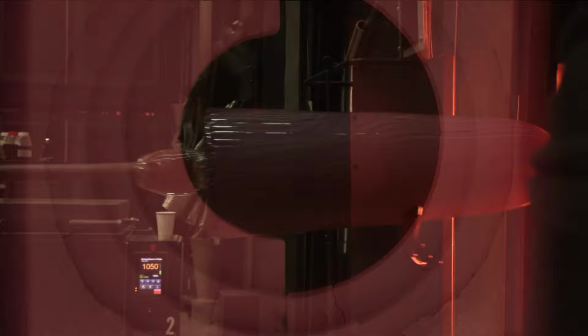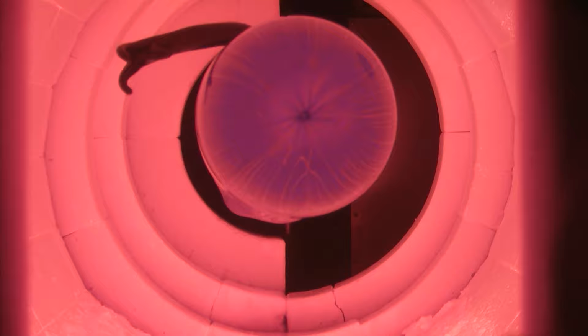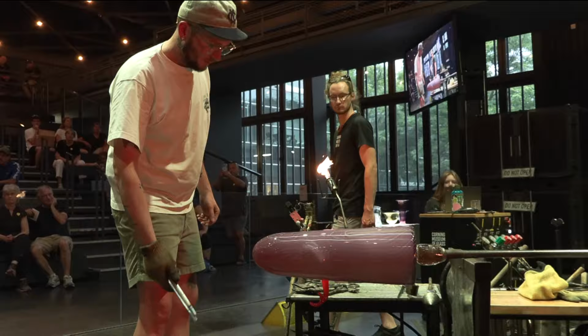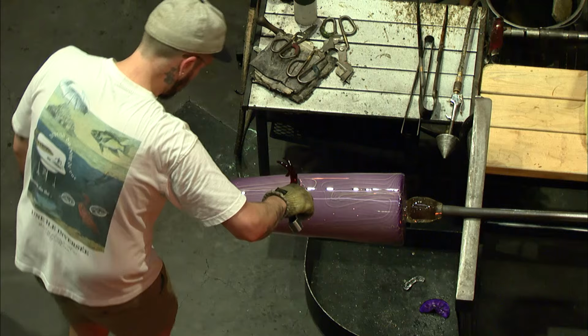So now the reheats start to get more and more complex for Tom as we get more appendages added on. You have a question up there? How much does it weigh? That's probably about 10 pounds of glass, but it's also at the end of a 4-foot tube. So there's a lot more weight away from you, and it's effectively like trying to manipulate about 50 pounds when it's that distance from your body. Yep.